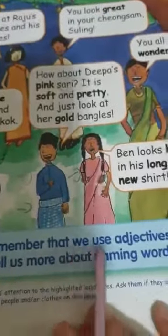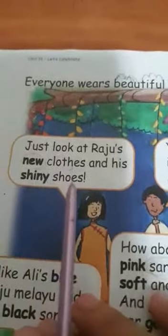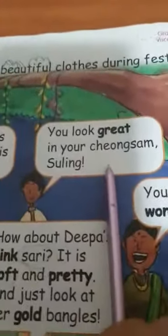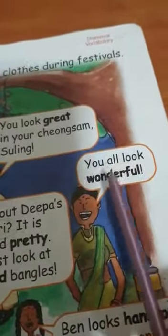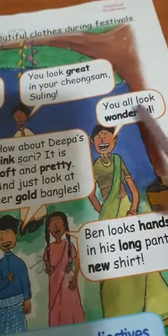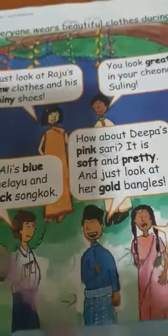So remember that we use adjectives to tell us more about the naming words. Tell me more about the cloth. New. Tell me more about the shoes. Shiny. Tell me more about this shwangasam. It's great. Tell me more about all of them. All of them look what? Wonderful. Wow. Tell me more about the sari. It's pink. Soft and pretty.